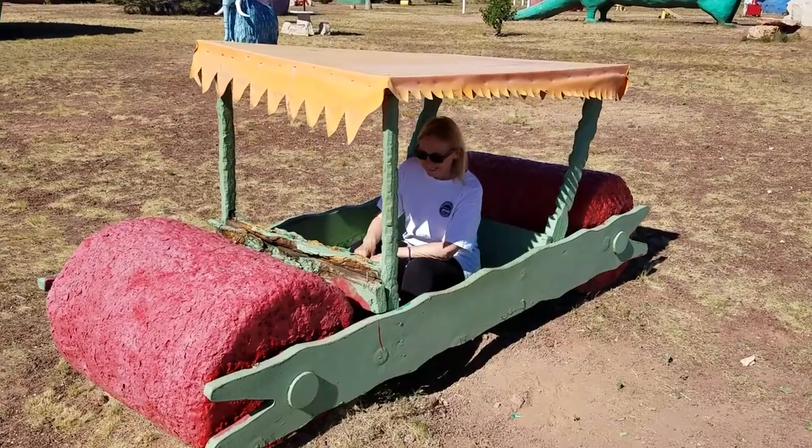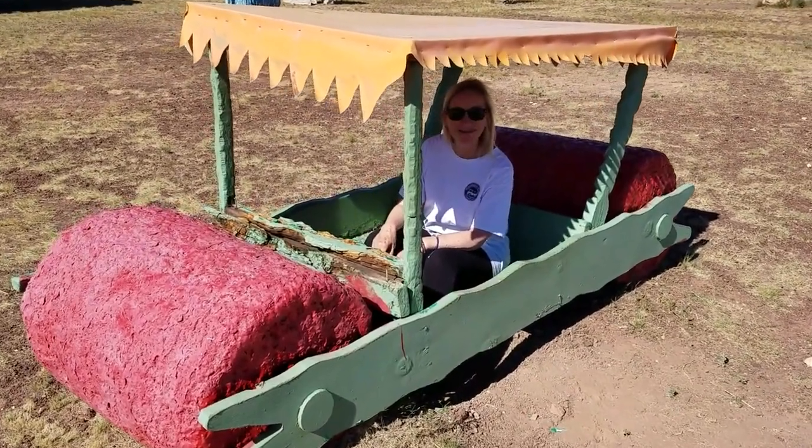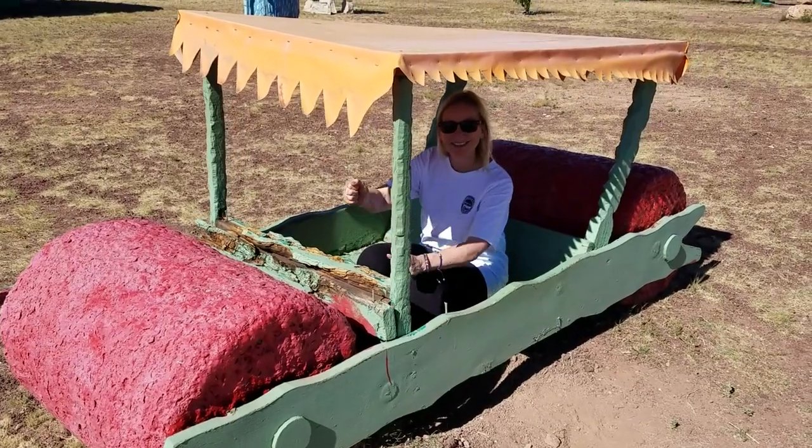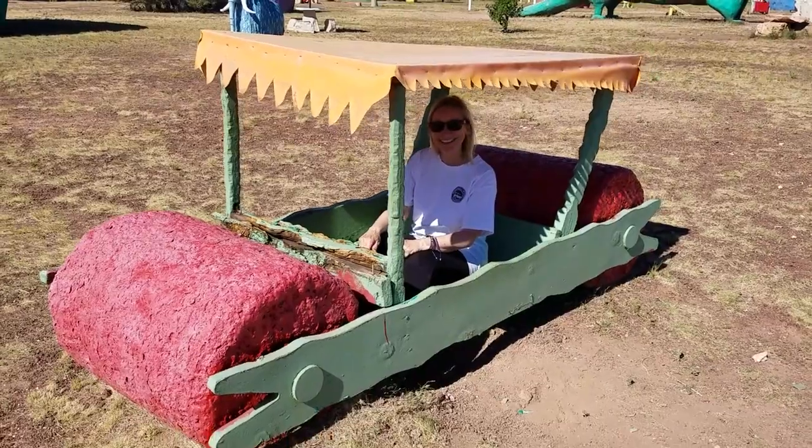How do you like a 1,000-year-old car there, Ramblin? Well, this isn't too much different than my first car, my 65 Mustang. Except there's no steering wheel. That's not too much different, yeah.